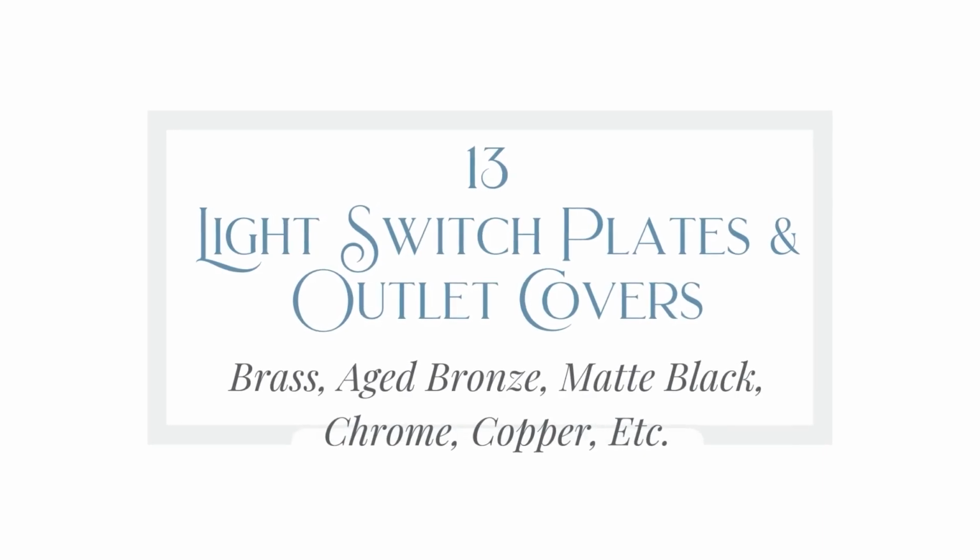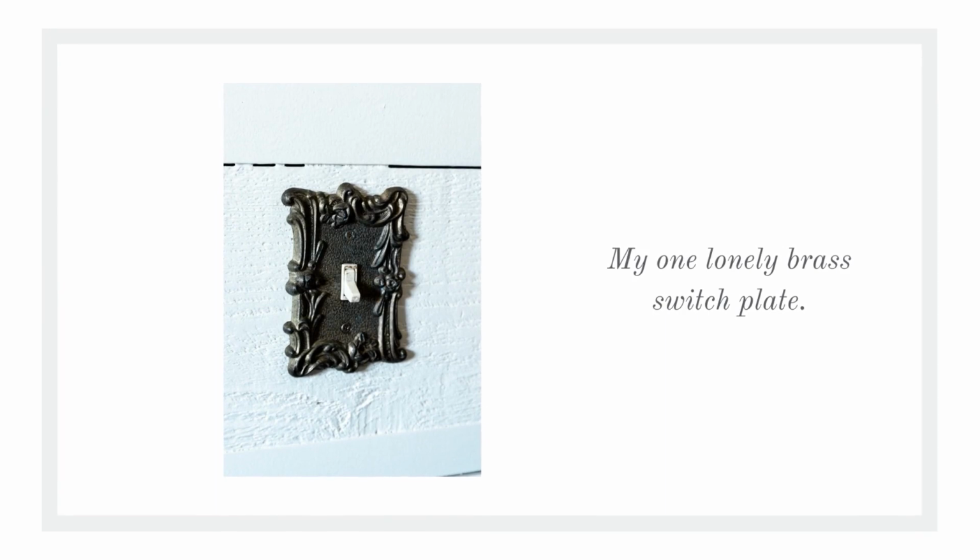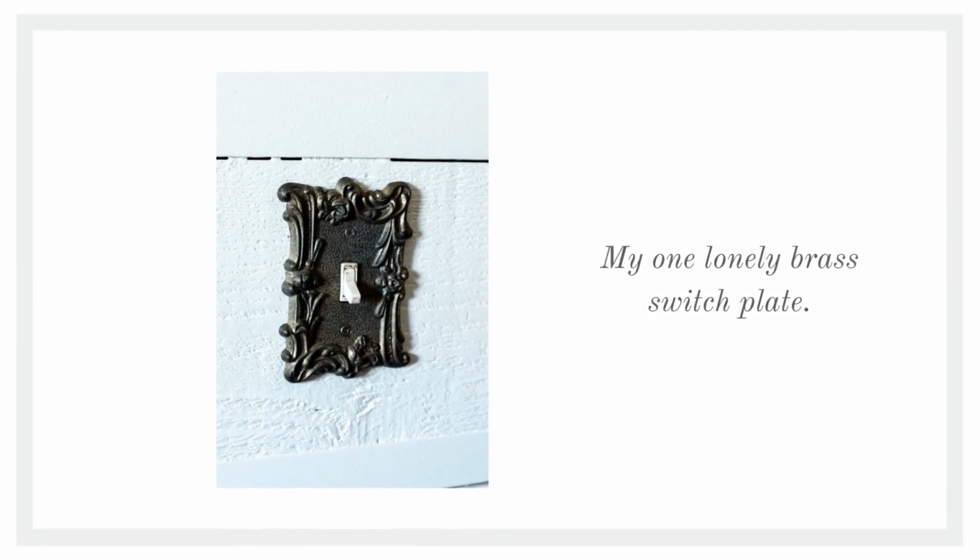Number 13 is light switch plates and outlet covers. Don't forget the tiny things in your rooms. You can buy them in brass, aged bronze, black matte, chrome, copper, and etc. You can even buy wooden ones, which are really beautiful. I have only replaced one. So I have one little lonely brass switch plate, and it has transformed that little space that it stays. But I hope to replace the rest of them in my house.